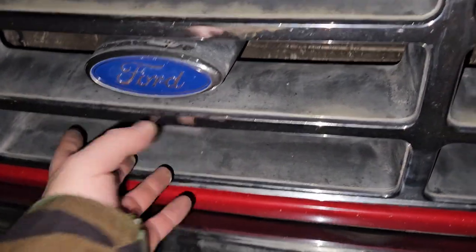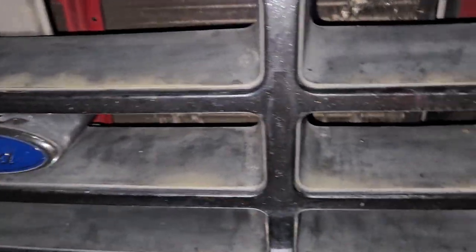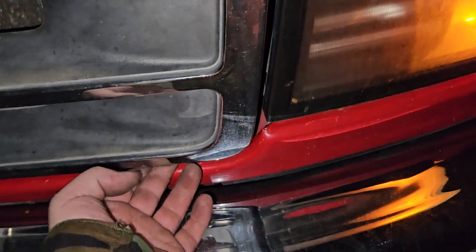I actually found this grill at Goodwill, believe it or not. I don't remember how much it was. Maybe $19. My other one, they put fog lights in here, so this part didn't sit out right. They had it all screwed up. And so this truck, like the other one, is also a fleet truck. It has these goofy headlights.